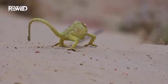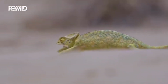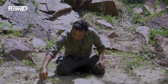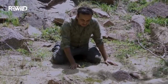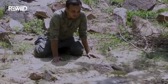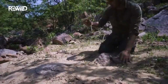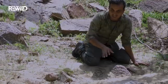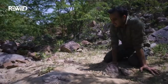As expert as chameleons are in the trees and bushes, when it comes to locomotion on the ground, they're pretty clumsy. Now just look at him. So I place him on the ground. You can clearly see that he's not designed for life on the ground. Pretty clumsy, isn't he? That is why these guys avoid spending too much time on the ground, and they'll only come to the ground where they have to cross one clump of trees to move to another clump of trees. Just look at him.